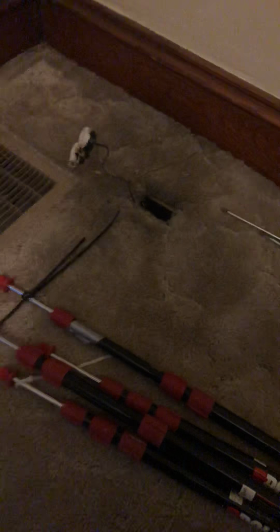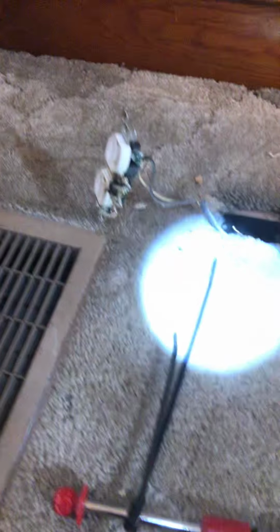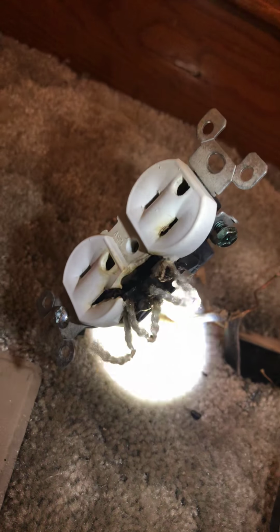Do you have a flashlight on you? All right. So the first danger was this guy. Danger number one. It melted down to the point. There we go. I'm going to flip it around.